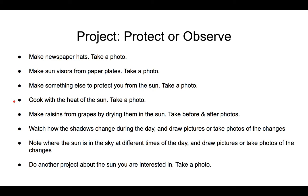Can you cook using the heat of the sun? Can you start with grapes and make raisins by drying them in the sun? And there you should have before and after pictures. Watch how shadows change during the day and draw pictures or take photos of the changes at different times during the day. Note where the sun is in the sky at different times of the day and draw pictures or take photos of the changes.